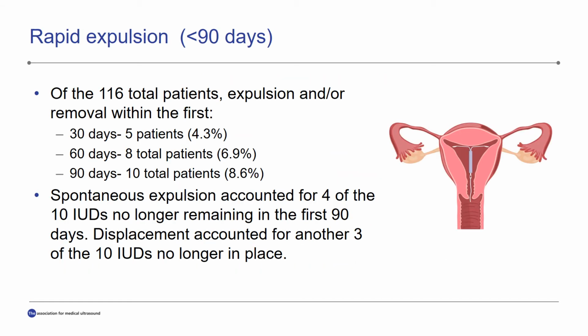We then looked at rapid expulsion, which we defined as any discontinued IUD for less than 90 days. Within the first 30 days, 5 patients, which is 4.3% of the patients, had their IUDs removed for one reason or another. Within 60 days, the total went up to 8, and by 90 it went up to 10. So 8.6% of the patients had their IUDs removed within the first 90 days, which is pretty significant, which is why that overall Kaplan-Meier curve had such a significant drop in that first year.